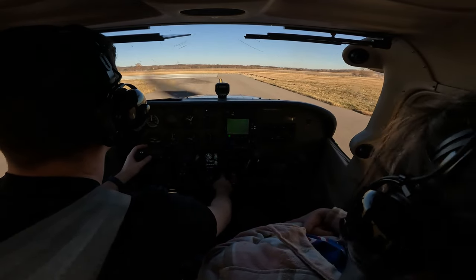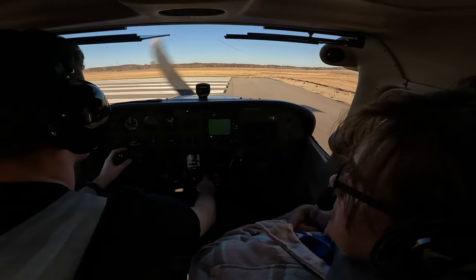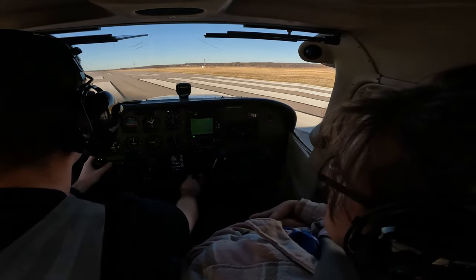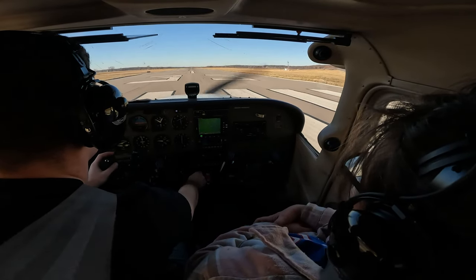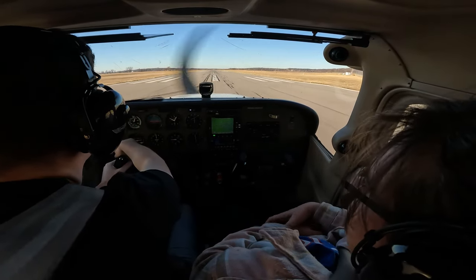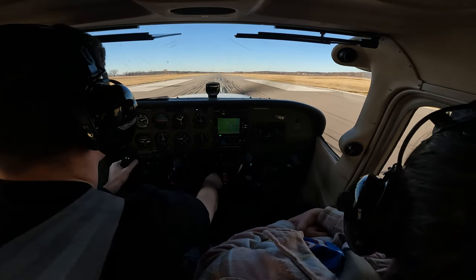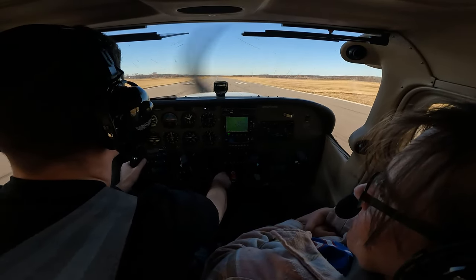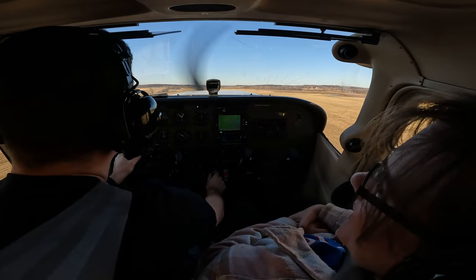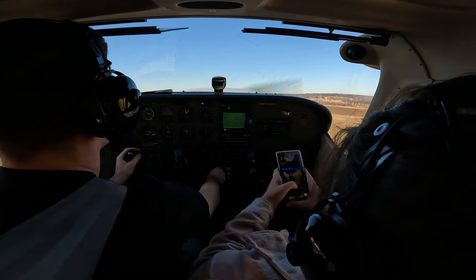5,600 feet remaining. Airspeed indicator is working. Oil pressure is good. We're good to go. And rotate. We are almost clear of all obstacles. Alright, clear of all obstacles. Flaps are up. We have VY.